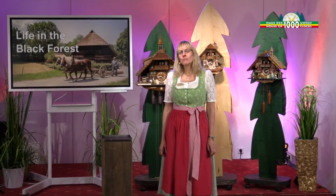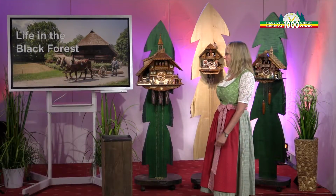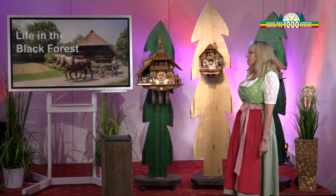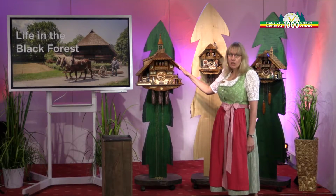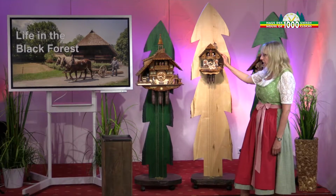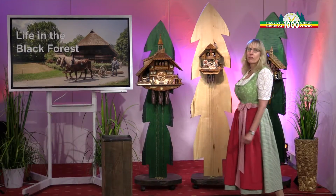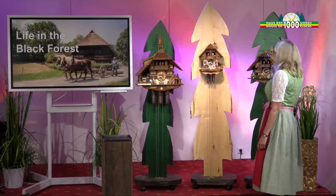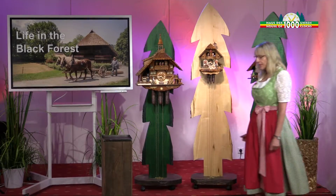Today I will tell you about life in the Black Forest, how it was in the old days. Many cuckoo clocks show life in the old days, and today we'll look at three of them. This big cuckoo clock is an 8-day clock with music. Then we have this 1-day clock with music. Both have the original traditional mechanism of Black Forest cuckoo clocks. And then there is this quartz clock, which works with batteries.